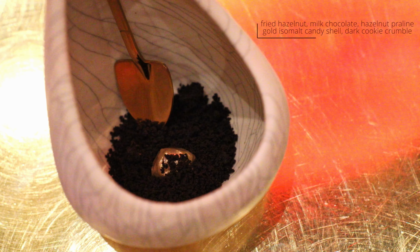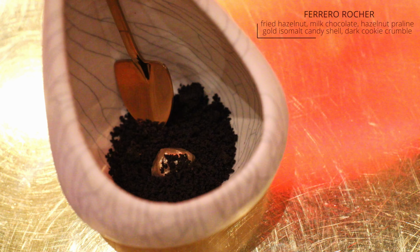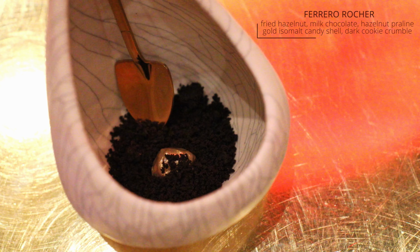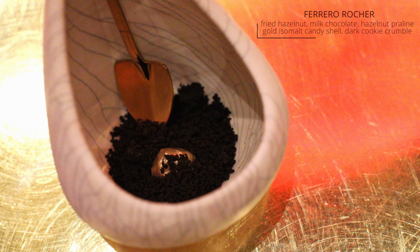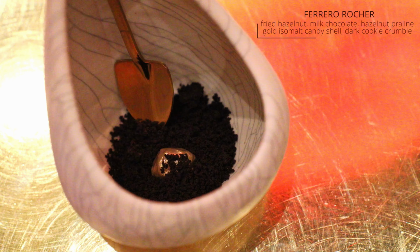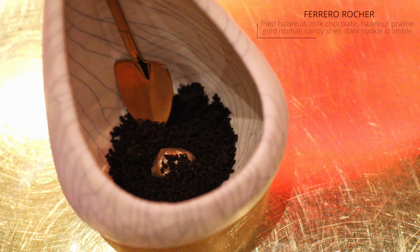This next little bite that we just handed out is called Ferrero Rocher. It's our take on the world famous chocolate. Inside you'll find a fried hazelnut. It's going to be covered in a milk chocolate and hazelnut praline, and then that's covered in a gold isomalt candy shell. And then it's surrounded in what we call chocolate soil, but it's basically a dark cookie crumb.